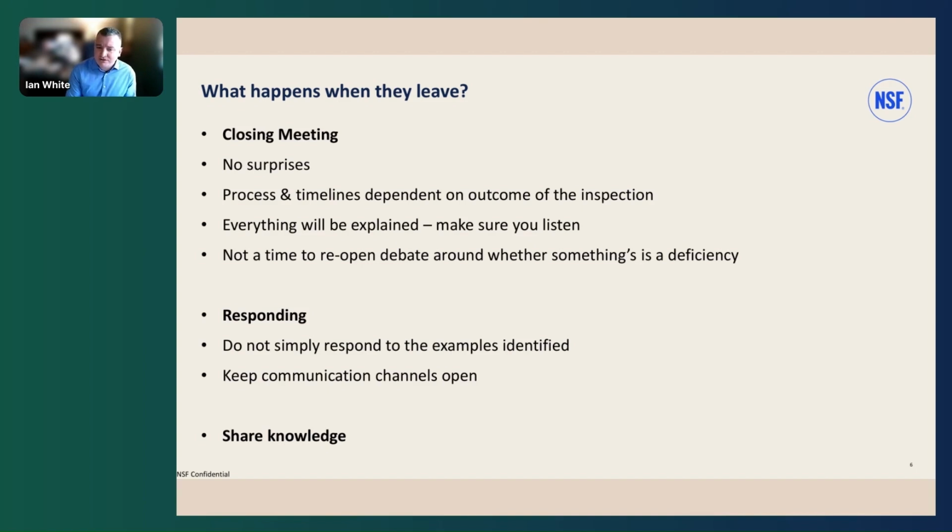Additionally, make sure knowledge from one site is shared with other sites within the organisation. I used to find it really frustrating when I'd give a deficiency to one site, only to find the exact same thing at another one of their sites. It sounds obvious, but it was a regular occurrence.